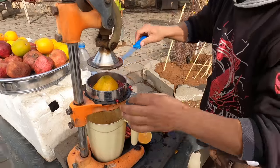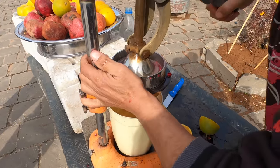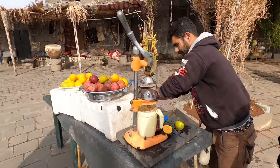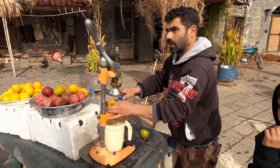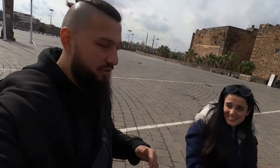Okay, pomegranate juice is on the way with oranges. Can you ask him where this pomegranate comes from? From his garden? From Haran. From this region. Okay. Is it from his garden or? No, not his. You steal it from the trees?